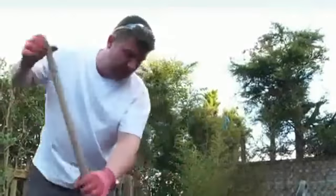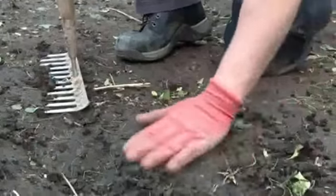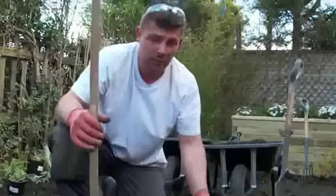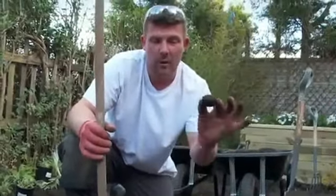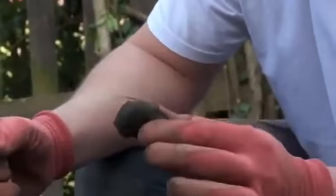Right then, this next step I'm doing here is just breaking up the top of this soil to try and stop the troughs and the peaks, try and flatten them out. It also digs up the slightly bigger boulders in the soil here, which are no good for the new grass to go down on.